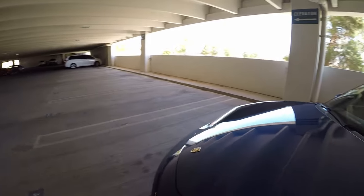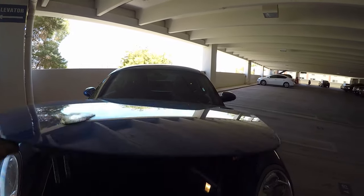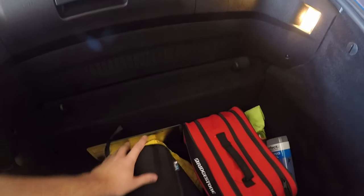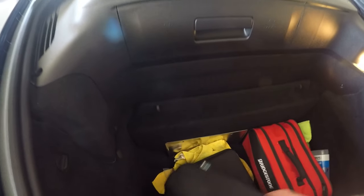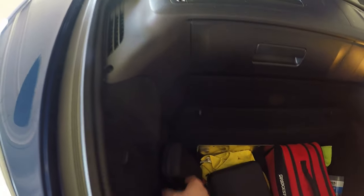Let's go ahead and open up the front. And you'll actually be kind of surprised here. Look at that. Look how deep that is. Because of course, since you don't have the engine in the front, you have all of this room. And you know, put this in perspective. Here's my GoPro Karma Grip. Look at that. All the way down at the bottom. It has a hell of a lot of room.